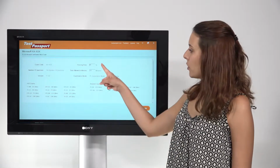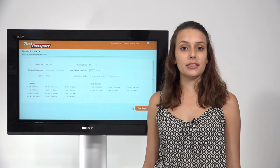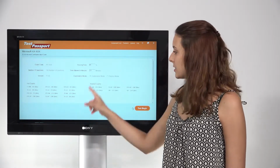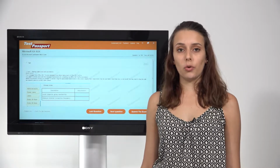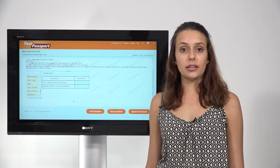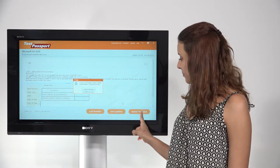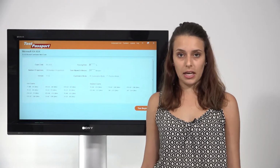In here, you can also change the passing rate and the time allowed in minutes for you to complete this exam by yourself. And we offer 2 different modes, examination mode and practice mode. On the examination mode, you cannot see if your answers are correct or wrong until you submit the exam. That's because the examination mode is just like your real exam.